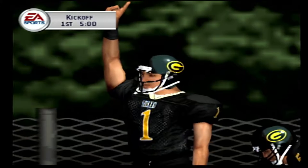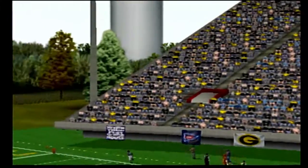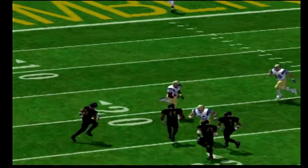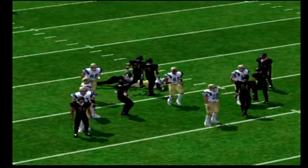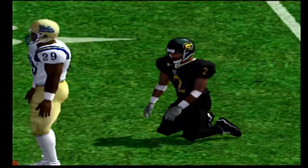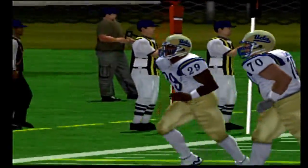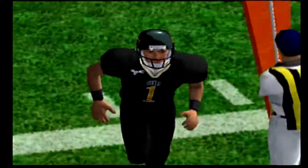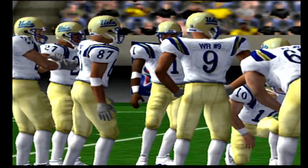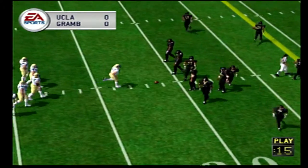Grambling State has lined up for the kickoff, and we're ready to get this one underway. Here's the kick. Number 29 fields it at the 9. Take over at the 29-yard line.